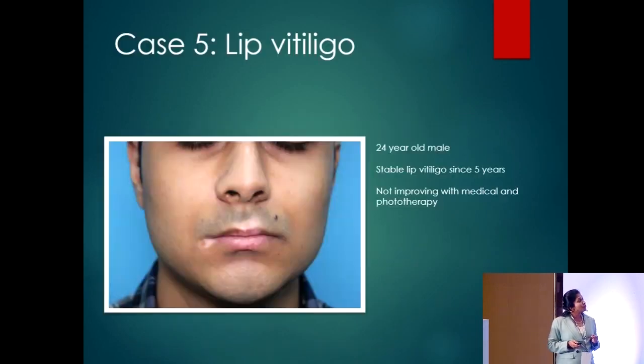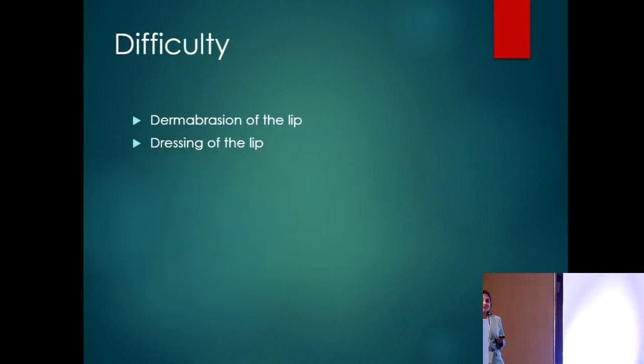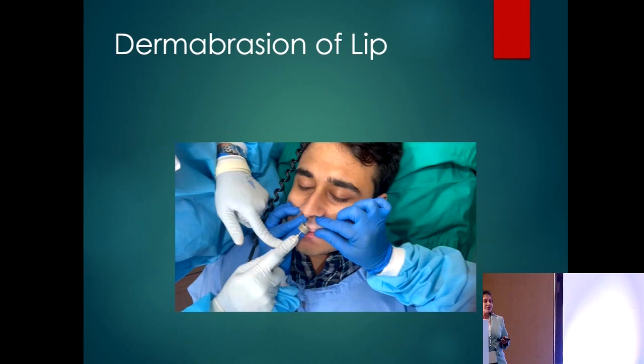With that, let's move to case 5. I've taken this case because of a difficult-to-treat site, that is lip vitiligo, which is a challenge when we do surgery. It's a 24-year-old male with stable vitiligo not improving with medical and phototherapy. The difficulty, as I said, is the dermabrasion and the dressing. So I'm just going to show short videos for the dermabrasion.